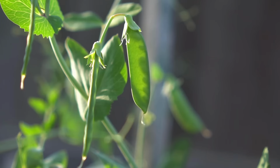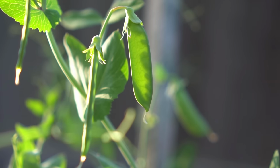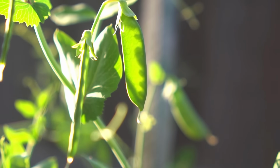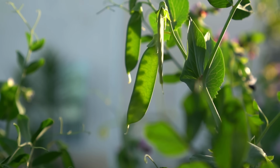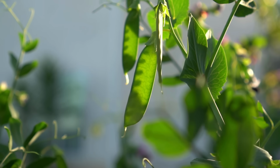Number 9, peas. Now peas are also a cool weather crop, and it's really good to grow peas in early spring, right after the frost, or even just a week or two before the last frost date. So you can get your garden started growing peas really early in the spring. However, if you're later in the spring or early summer, you can still grow peas in shade under a tree or under a side of the house that does not get full sun.